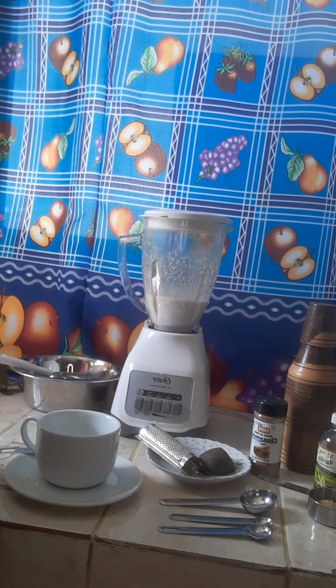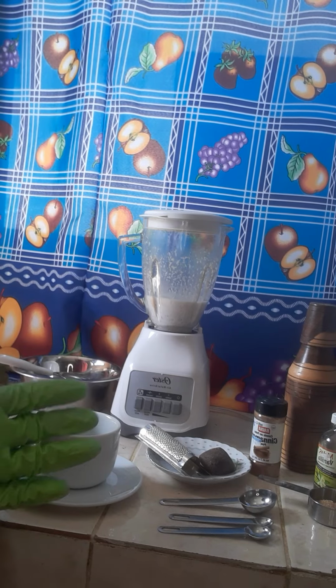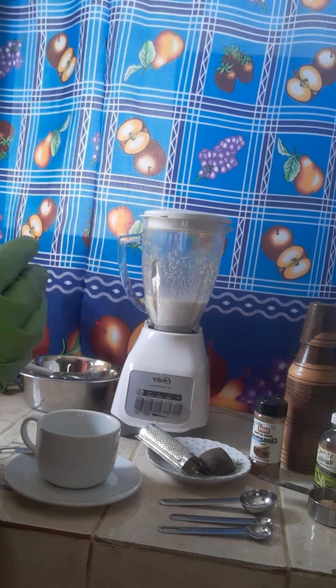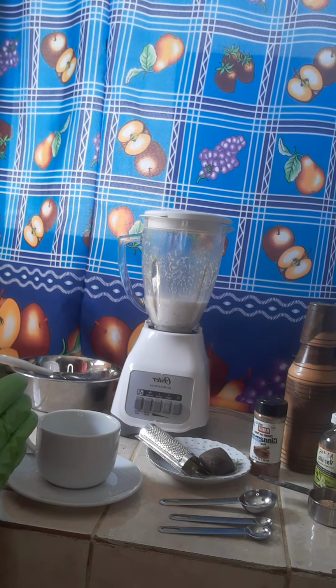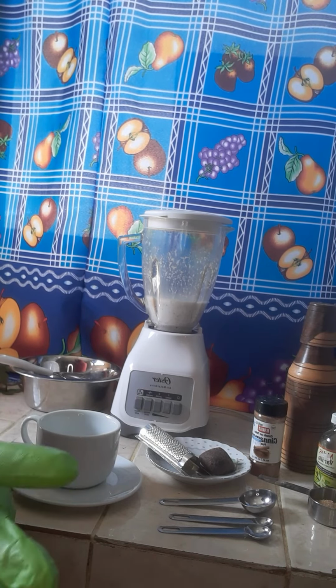The oil from the coconut is very good for your memory. It's very good for your brain. You know, it helps to improve your memory. It's a reality. I tried it and it works for me. So therefore, I'm just recommending it to you.